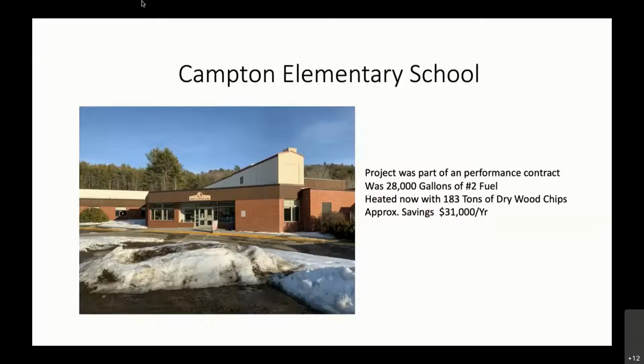The second project that we have had this year is the Campton Elementary School, and it will look quite similar here. It had a little bit less load, actually quite a bit less load. It's half the size, and because the boiler was part of a performance contract here, there were quite a few energy savings achieved in this project.